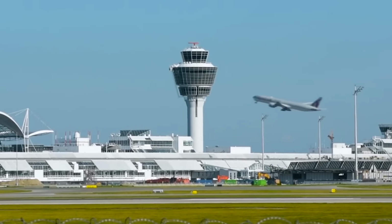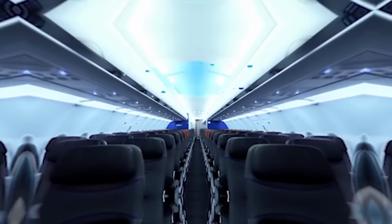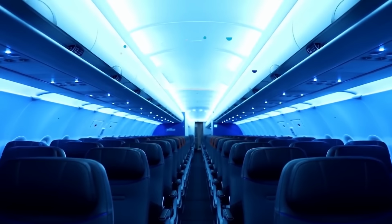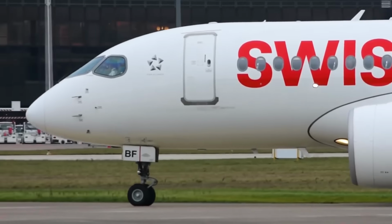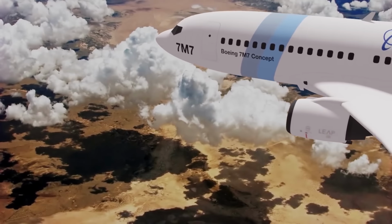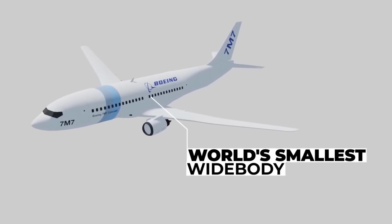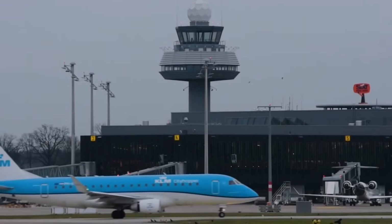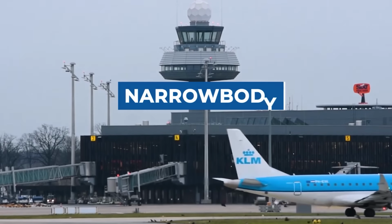Typically, wide body aircraft are the Boeing 787 and the Airbus A330. A narrow-body aircraft has a single aisle and is more fuel efficient than the A330, but is more cramped and not that suitable for long-haul flying. There are some ways to combine these two types together, like I explained in my previous video about the Boeing 7M7. However, for our purpose, we'll only go with one, the cheaper to operate narrow-body.